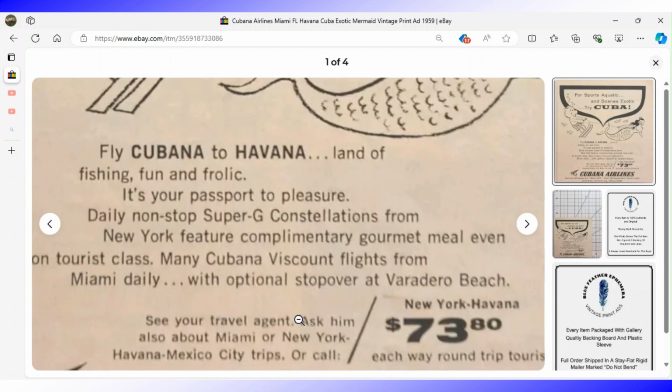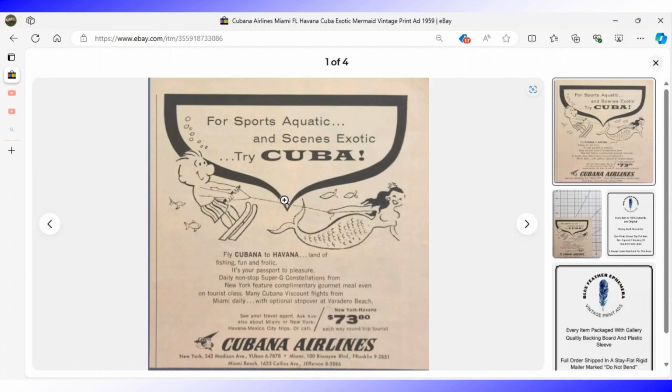Anyway, it says that this company also had daily flights from New York that featured complimentary gourmet meals, even in the tourist class. But it says, go to Havana, the land of fishing, fun, and frolic. And it shows a mermaid pulling this water skier.